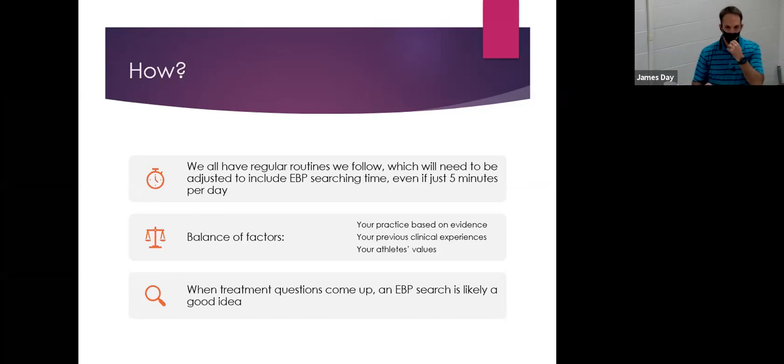most people probably do this regularly anyway. I mean, if you have a decision, and we talked about this with the headphones and other decisions, you're looking and gathering information. So you're already doing it. Now we just look at more efficient ways.